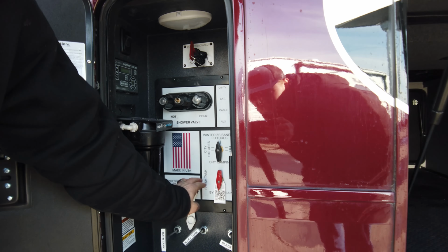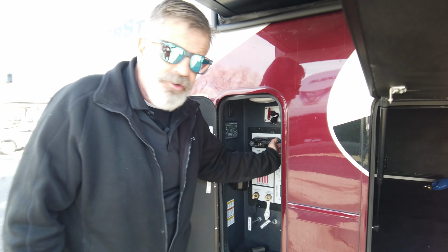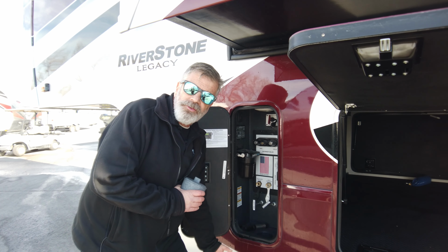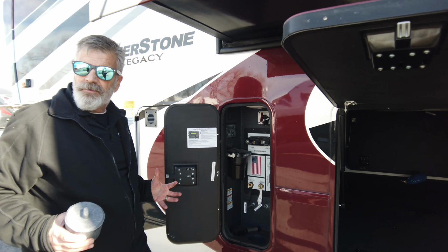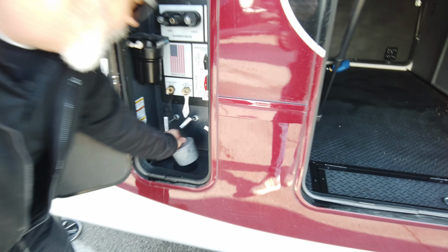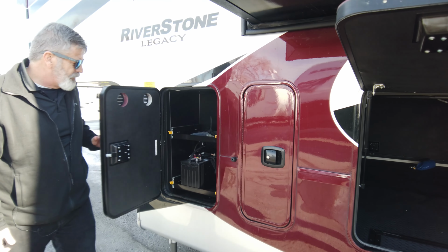Black tank flush and your fresh tank here. All your hookups for your cable. Just bring it around right here. Bring all your cords down in there so you don't have a whole bunch of cords hanging all over your trailer. So anyway, shut that up over here.